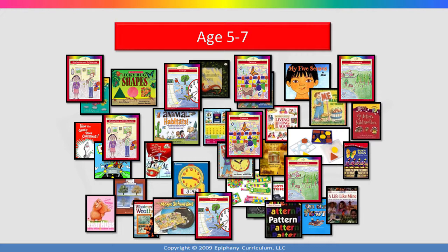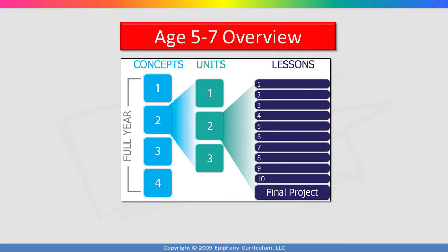We are going to walk you through organizing your books and curriculum, give you an overview of how the curriculum is structured, and provide tips on how to plan your year and your individual days with Moving Beyond the Page. The age 5 to 7 level is 1 year of academic instruction. The year is divided into 4 9-week concepts. Each of these concepts is comprised of 3 3-week units that each have about 10 lessons and a final project.